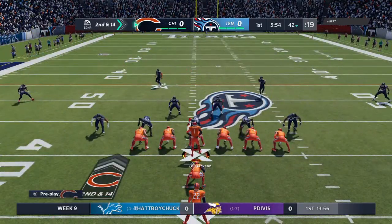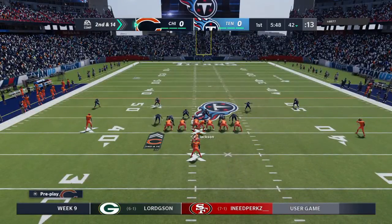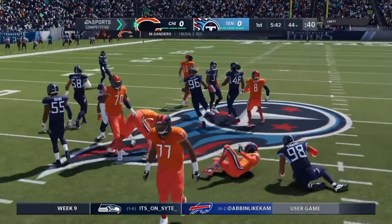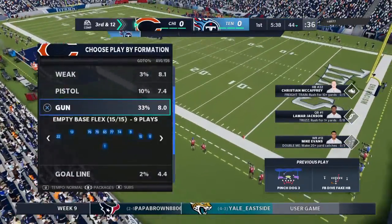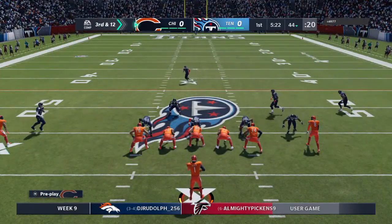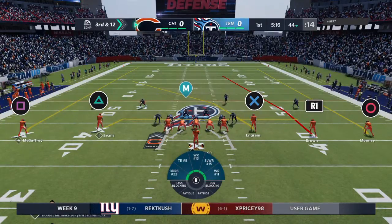Second and 14. First time with Miles Sanders. And very little daylight there. He'll get a couple up to the 44. Jeffrey Simmons on the stop. Ladies and gentlemen, that is a force of nature at the defensive tackle position. Yes, he's as big as they come, but still plenty agile. He's able to make a nice play there to smother the ball carrier.